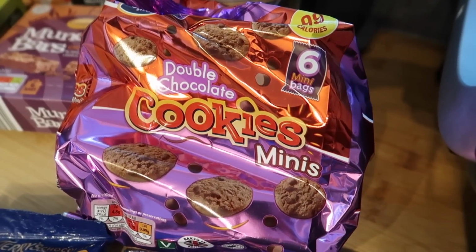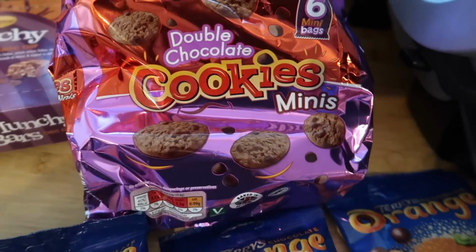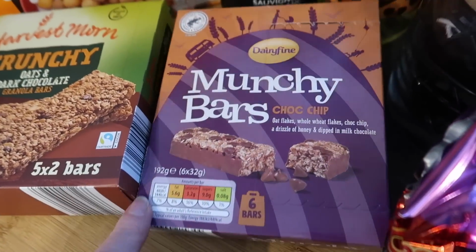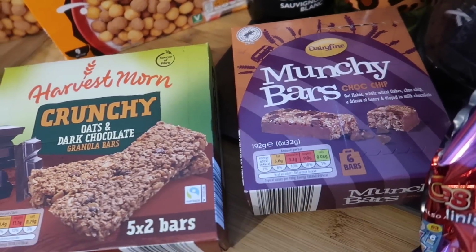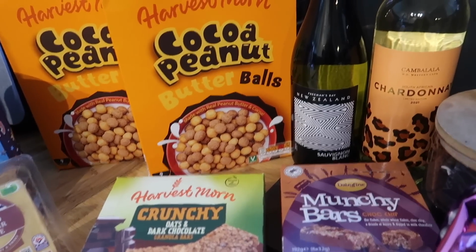Some double chocolate cookies. These are only 85p for 6 bags. I got some Rolos because my husband likes Rolos when he goes to the cinema. Some munchie bars and some oat and dark chocolate granola bars for packed lunches, because even though the boys are breaking up soon, my husband and son are still at work, so they still need feeding.